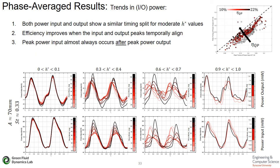Using these plots, we see three major trends that relate the timing of the peak input and output power. The first one is that, looking at these two rows, the input and output power have very similar shapes across the cycle, and for moderate H star values, so these two middle columns, we do see that same split, the earlier peak and the later peak. Second, looking at the plot on the upper right, we see that efficiency improves as their alignment becomes better. So as these dots get closer to the 1-to-1 relationship, that dashed line, the efficiency also improves.